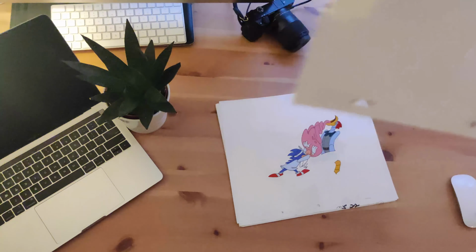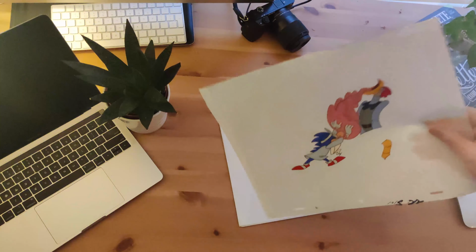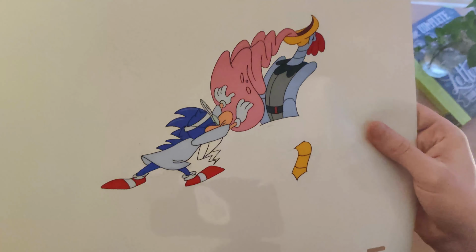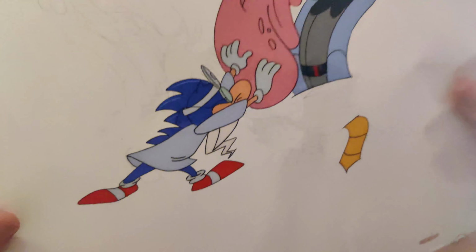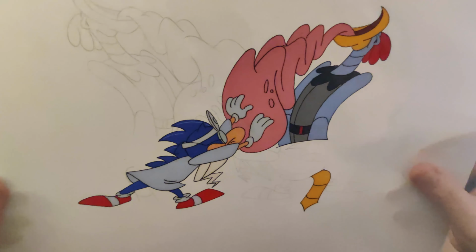Oh, I love this one because it's in the middle of quite a complex animation. Sonic's in his doctor looking outfit again, and you can see there's parts of the limbs that only appear because they're the only things that are moving.